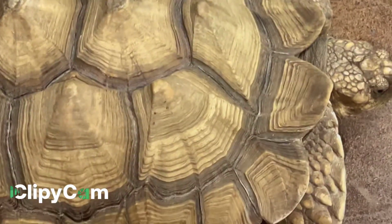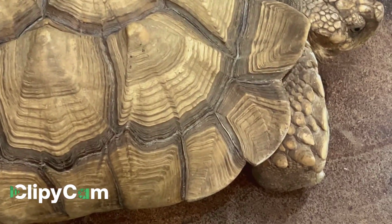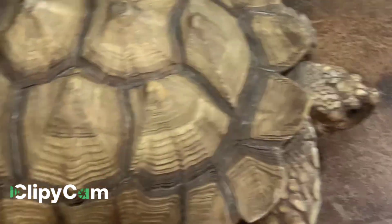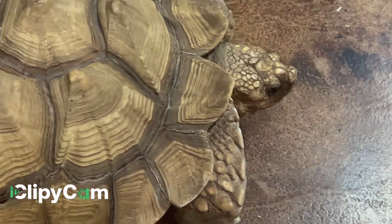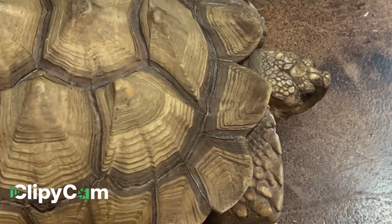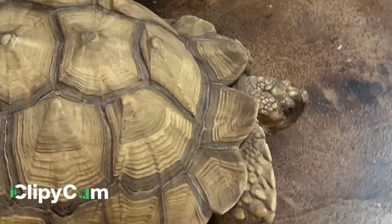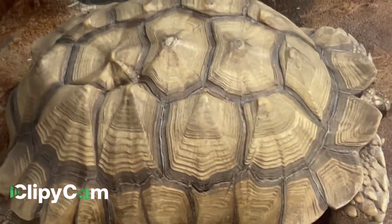Is this a snapper? No, that is a Sulcata Tortoise. A Sulcata Tortoise, okay. They're from Africa. I thought it's a snapper. So we have the desert tortoises out here? Same thing. Oh, okay. Wow, very nice. Very big. Look at that. Humongous turtle.